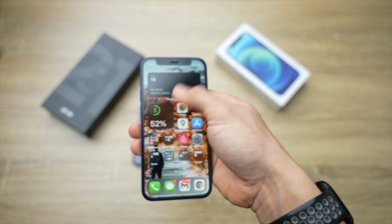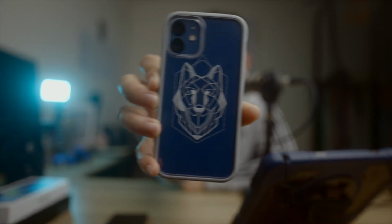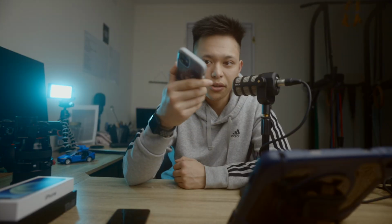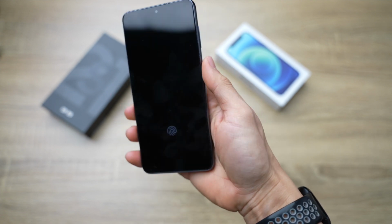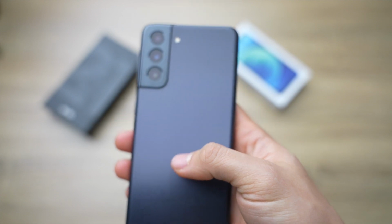So I personally like cases, and I'm in love with this Rhino Shield case, mainly because of the geometric wolf, but it just feels perfect with the case on. And this case is very hard. Like, really hard. As for the quality of the phone, I love the plastic back on the S21. It just feels really smooth. And this is the first time I've used a phone without a case because I just never got around to ordering one. I love how this feels.